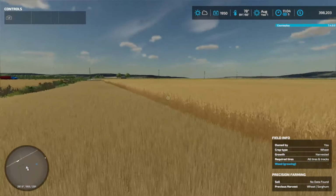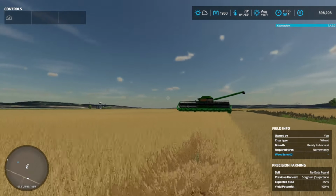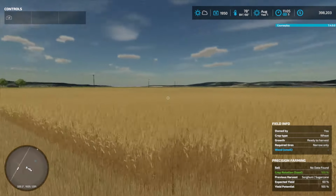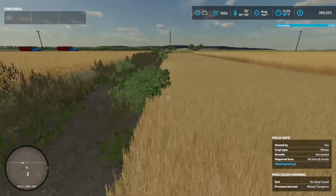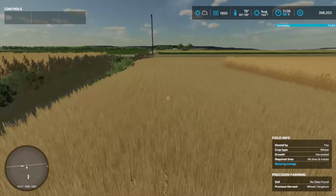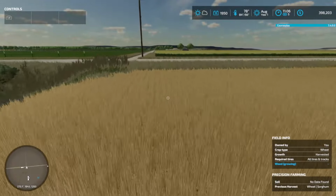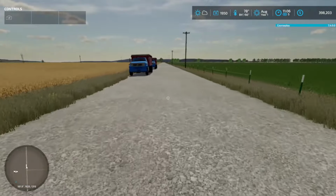Filled up over here. Almost done cutting the headland rounds. One thing I'm noticing is the fertility wasn't very great on this field, so we're gonna have to definitely work on that next year. Otherwise, I don't know if we'll make it. I mean, it's gonna take a lot of wheat to keep two chicken houses fed all year round.